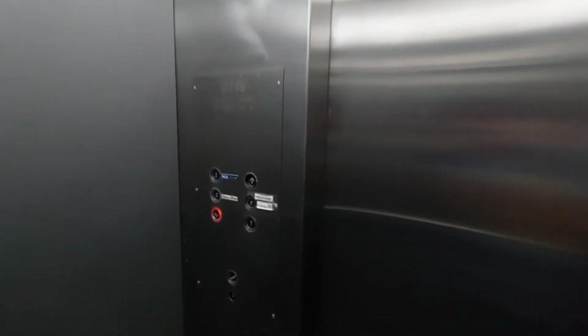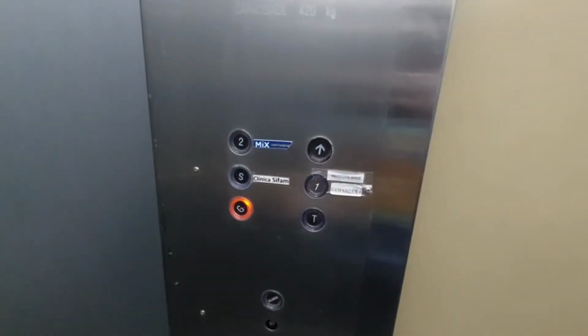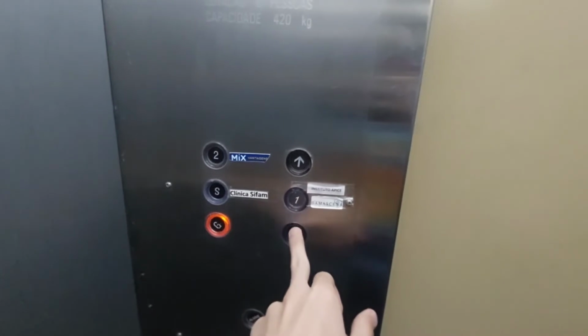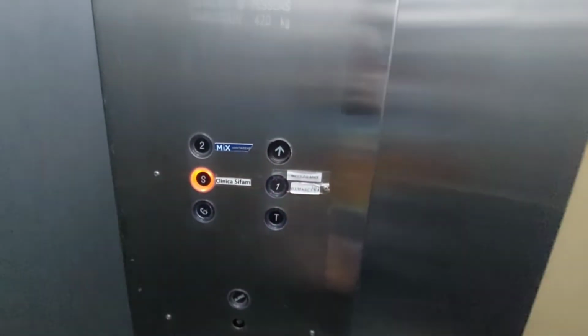And here is the cab. There's a big mirror. Cab was renovated, probably. Let's finish off at S, even though T is actually the ground.